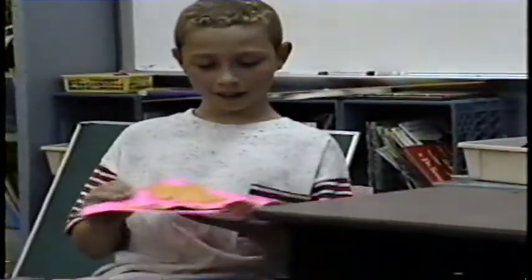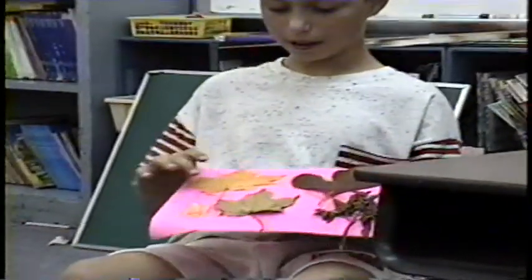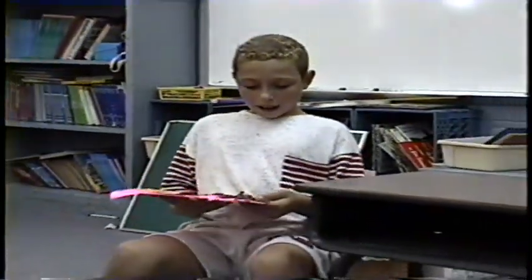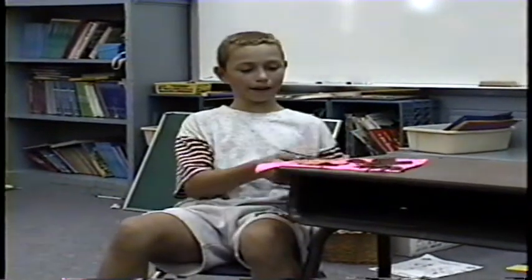My name's Tom Jackson. We went to the outdoor classroom today, and I'm going to show you my leaves. This is a yellow leaf. This is a white leaf. This is a brown leaf. And this is a red leaf. And I don't know what this is. It's a green leaf.